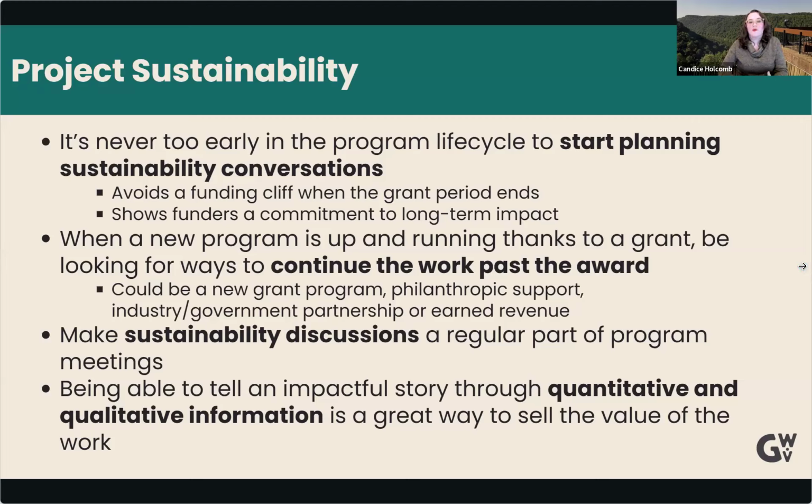Did we solve all the world's problems in a singular grant period? Wonderful if you can, but for a lot of us, the work is going to continue past an award period. What does that look like? Are there additional grants we can apply for to sustain the work? Can we make a partnership with a local government, another nonprofit, or an employer? Is there overlap there? Can we introduce earned income for part of this work?